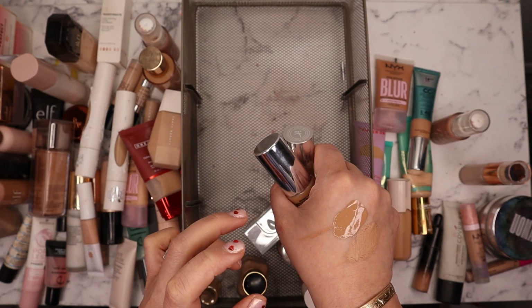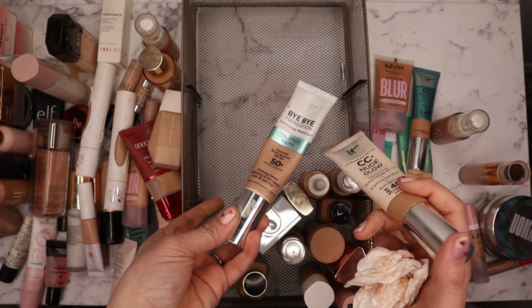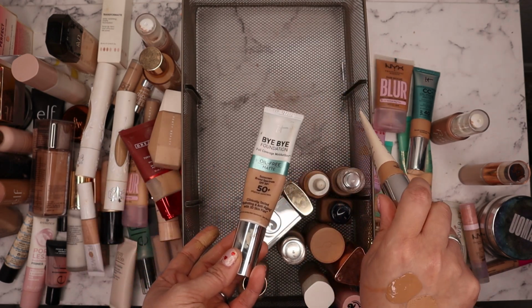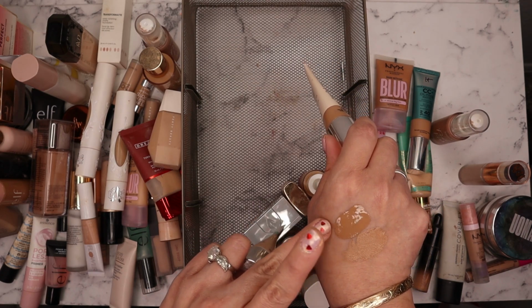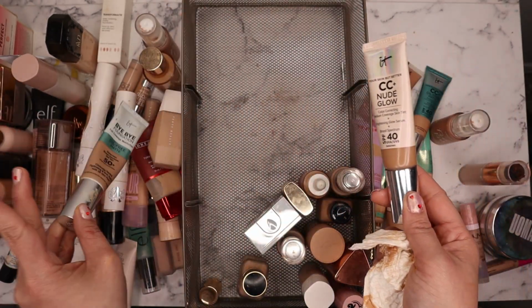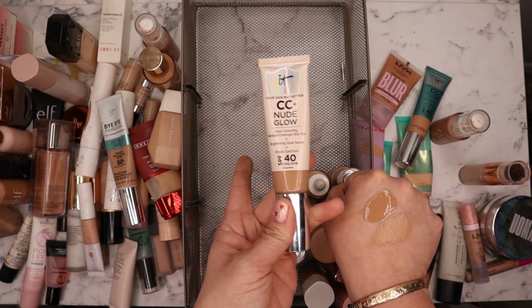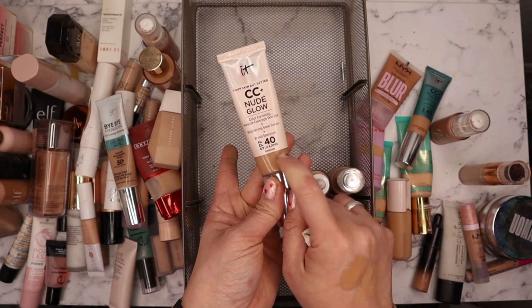Oh, and this one's a little bit more cool, but I do like this. The formula when I'm in that glowy mode. You see how this one's more mousse-y, but the color... Okay, I think, hold on. I think I'm gonna get rid of this because I don't think the color's the best. And I'm just going to get a new color.